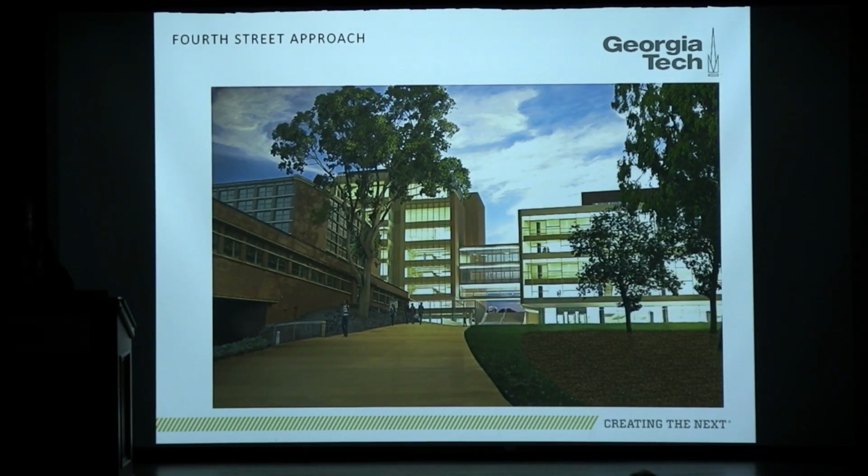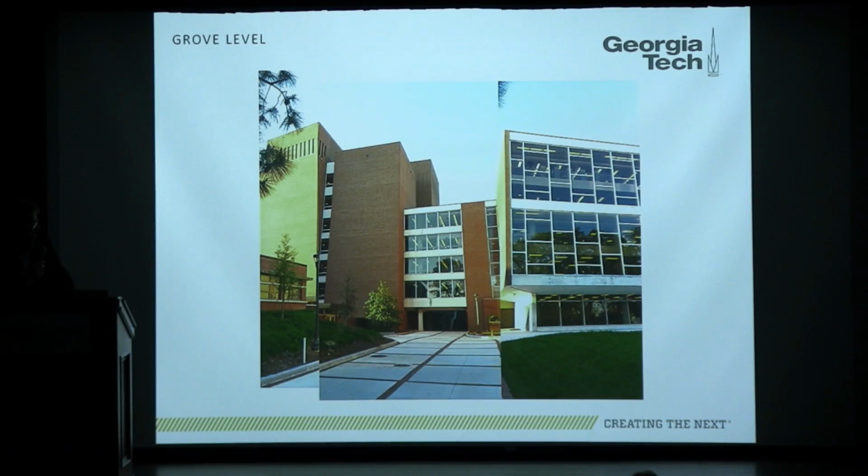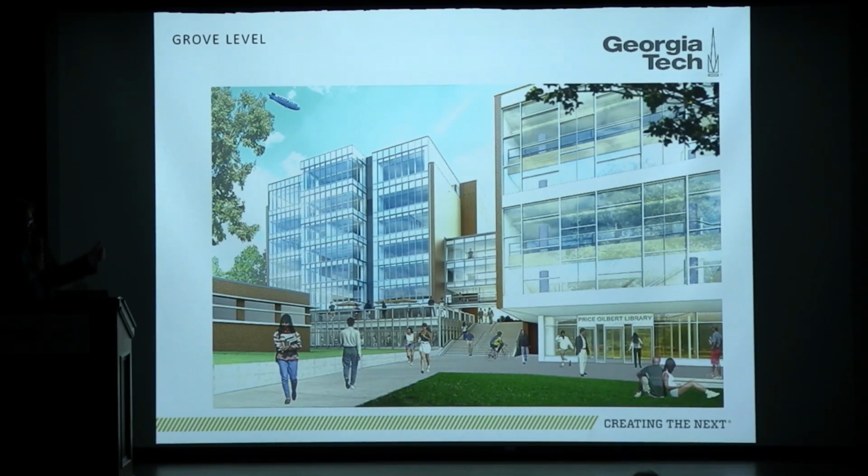We're proposing a lot more open, transparent, and connective zone here. Looking at the lack of entrance at this level as one comes up the hill from the north part of campus, we're creating a new actual entrance into Price Gilbert at this level, which connects into that overall hub of activity at the ground floor level.